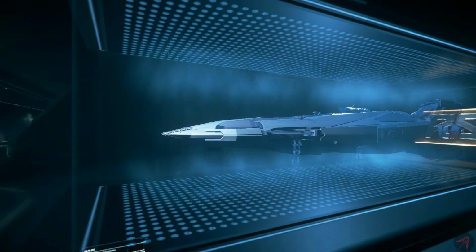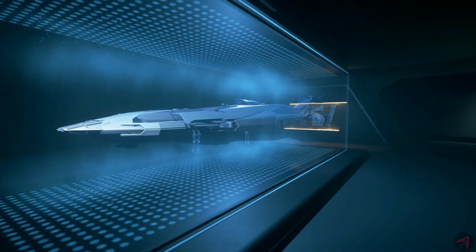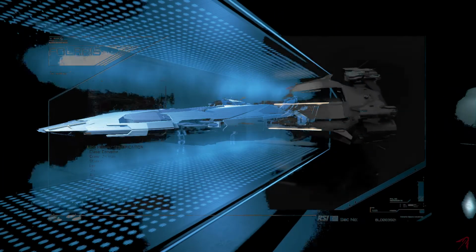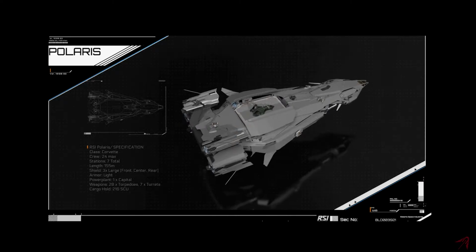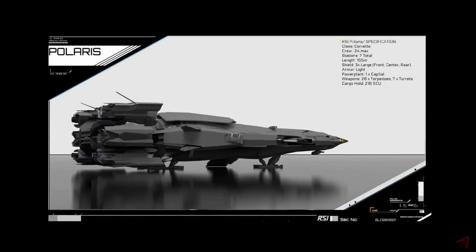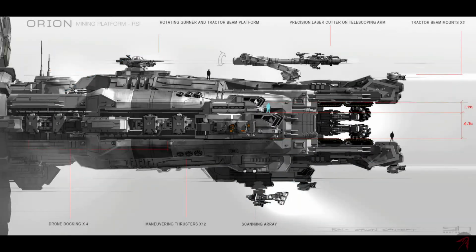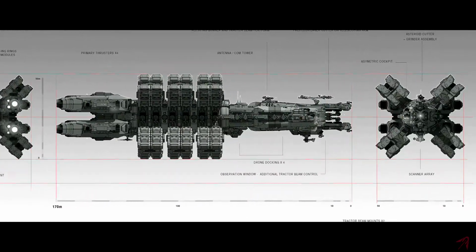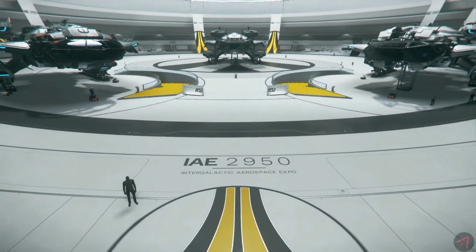But I've bought in big into the Polaris. This Corvette will pack a punch with turrets and torpedoes. With the ability to repair, rearm, and refuel a fighter or light bomber, this seems like the total package. I'm intrigued by its hangar bay, and they can't build this one fast enough for me. The hull is missing a holo of the Orion, the mining platform capital ship, which I would have liked to see. So that's going to do it for a look at RSI at IAE.